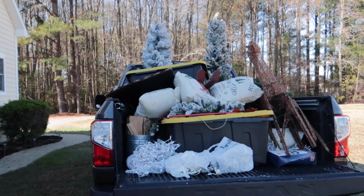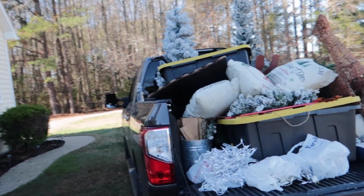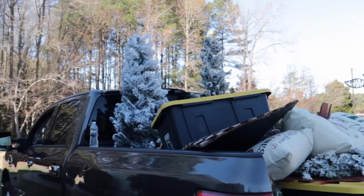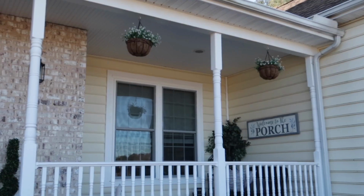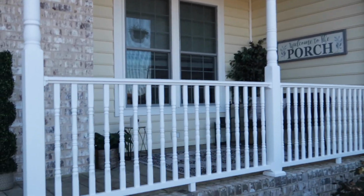We are going to be decorating the outside of my house for Christmas. I'm just showing you our truckload of outdoor Christmas decor. It looks like a lot, but honestly, I still feel like I don't have enough for out here.